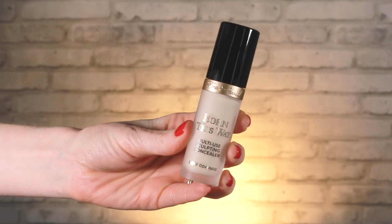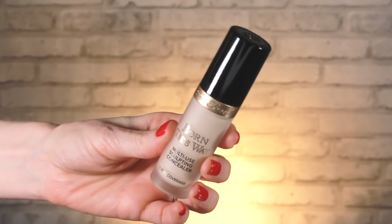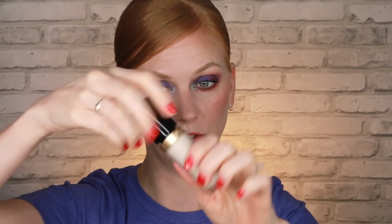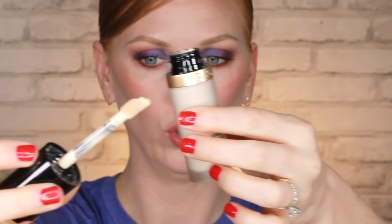Okay, let's start this month with the standard box. The first item to talk about is from Too Faced. This is the Too Faced Born This Way Super Coverage Concealer that retails for $29. It's maximum coverage, undetectable finish. It says you can conceal, contour, highlight, and retouch. Well, take a look at this doe foot applicator. It's enormous. Whoa, whoa. The color that I have here is Cloud.